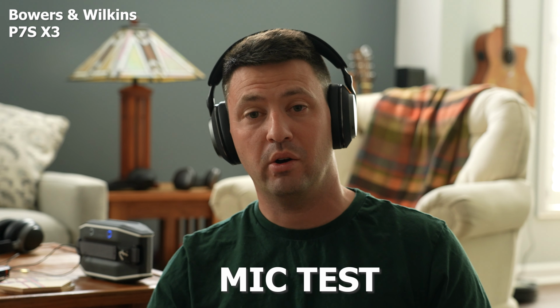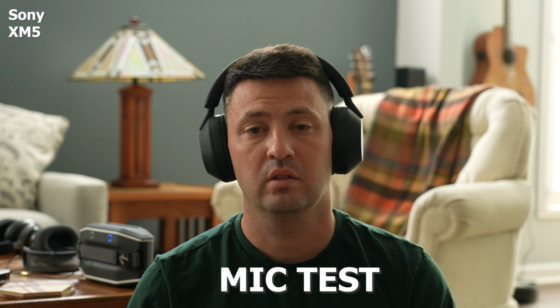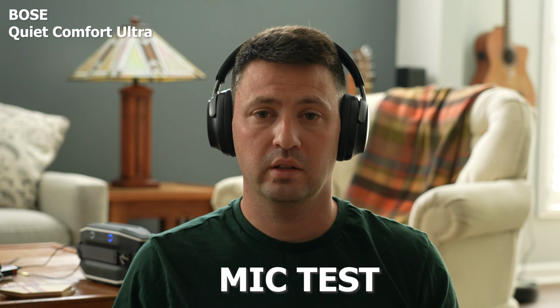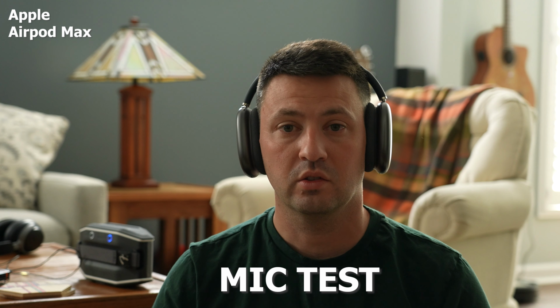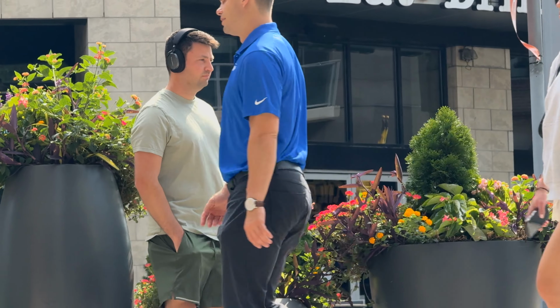So this is what the Bowers & Wilkins microphone sounds like. This is how the Sony sound. These are the Sony XM5s. So these are the Bose QC Ultra microphones. These are very comfortable headphones. So I'm just talking on the Apple AirPod Max here. This is how they sound. This is what I'm talking about. To my ears, I felt like the microphones were actually quite good on this, so I would have no qualms about having a conversation on these in the street.